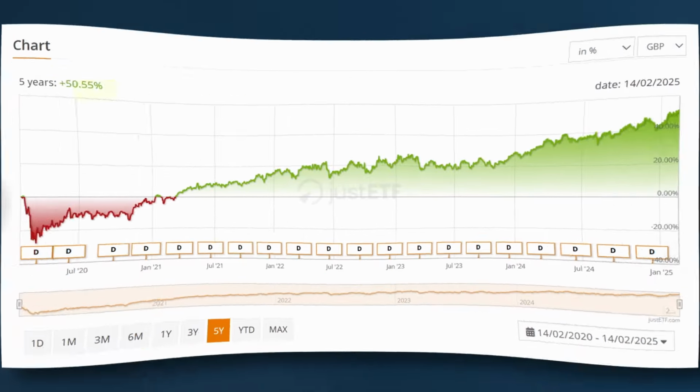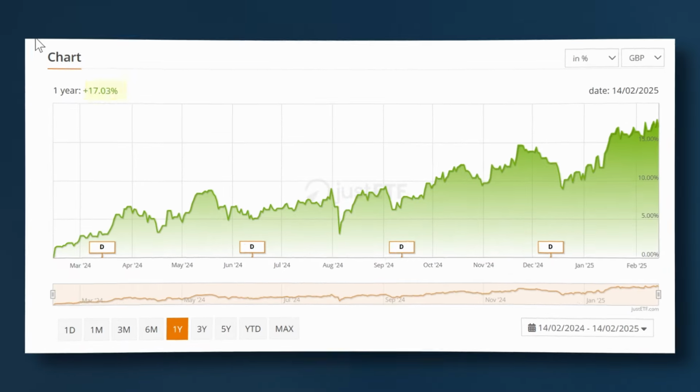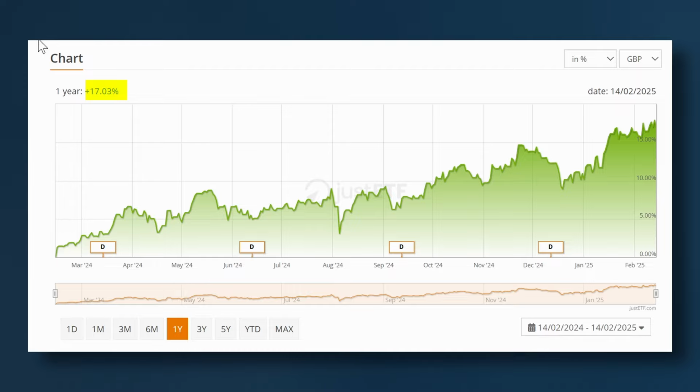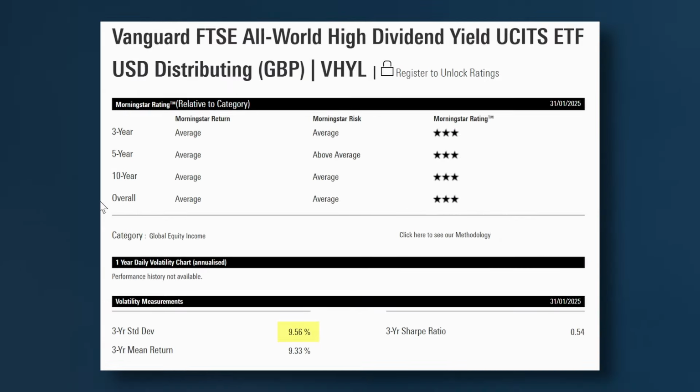But the fund has provided a 5-year total return of 50.55% and 17.03% in the last year. The fund's 3-year standard deviation figure is a much lower 9.56%, with figures between 5 to 10% expected for diverse global funds. And what are the analysts saying about the prospects for this one in 2025?